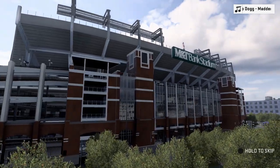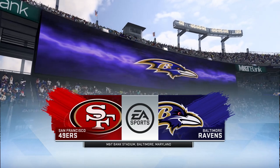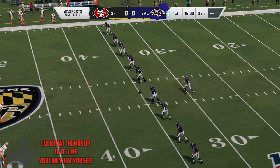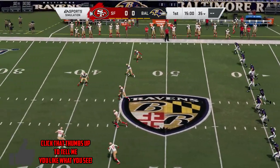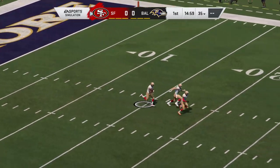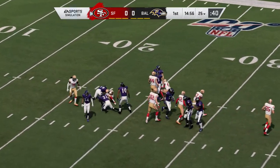With Chesapeake Bay gleaming in the distance, we are inside M&T Bank Stadium near the Inner Harbor in Baltimore, Maryland. The two teams emerged from their respective tunnels a minute ago to the approval of this Baltimore crowd. They're all set as the Ravens will match up with the San Francisco 49ers.